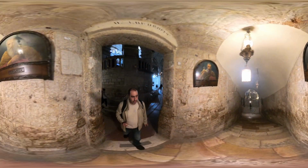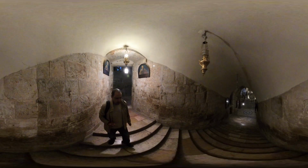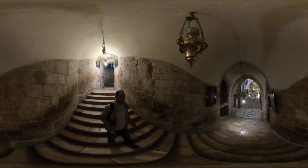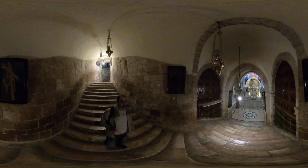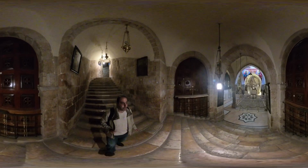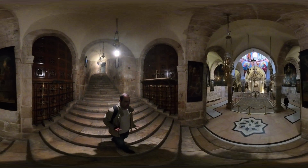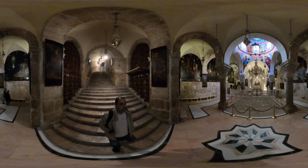So they showed her, and she came, she searched, and then she found 3 crosses, and Jesus was crucified with another 2 people. And according to tradition, how did she know which one is the cross of Jesus? So they brought a sick man and they put him on the cross and he was healed. And that's how she knew that this cross belonged to Jesus.